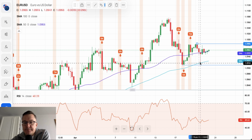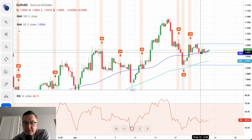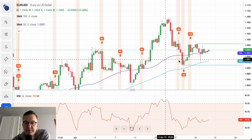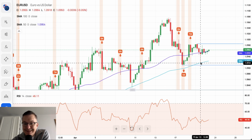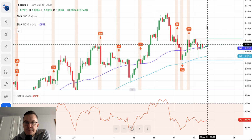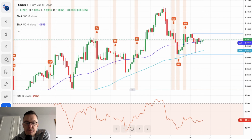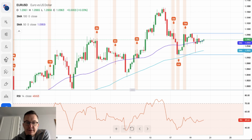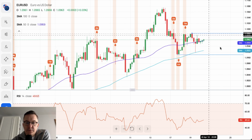1.0985, and one good clue for the bulls is that the pin bar made on the 4-hour chart looks rather bullish, because it bounced from the 100 periods moving average, which is okay. So still this moving average provides the support for the bulls. But if there is no breakout above the 1.0985 level soon, we might find ourselves moving lower.